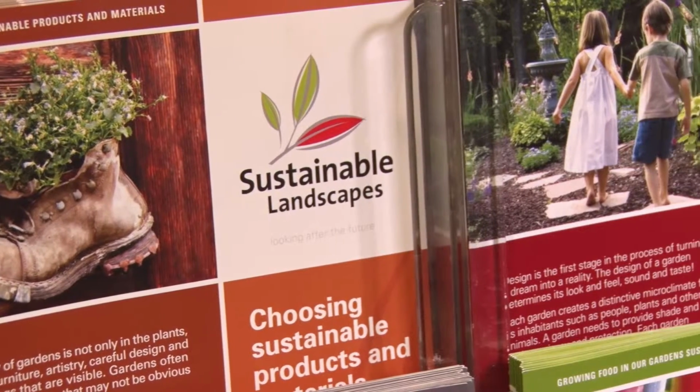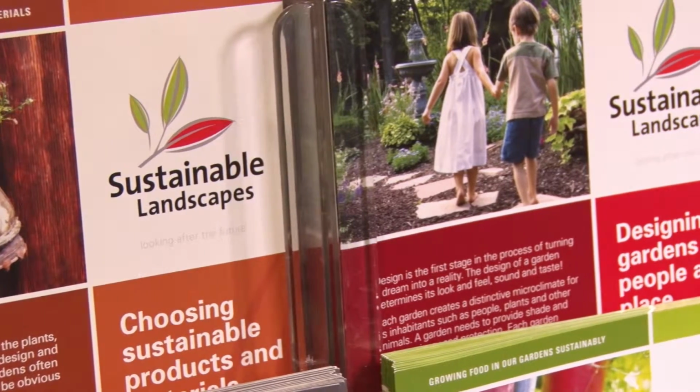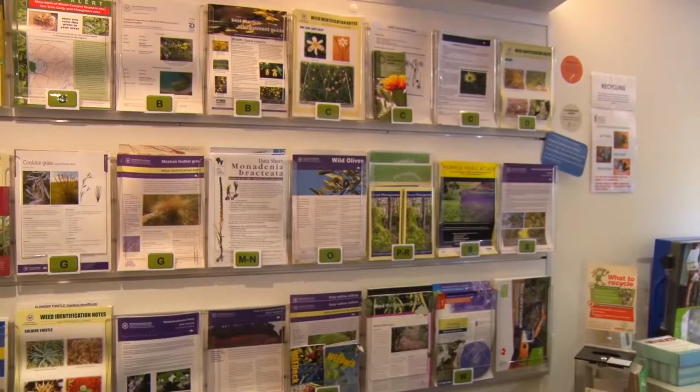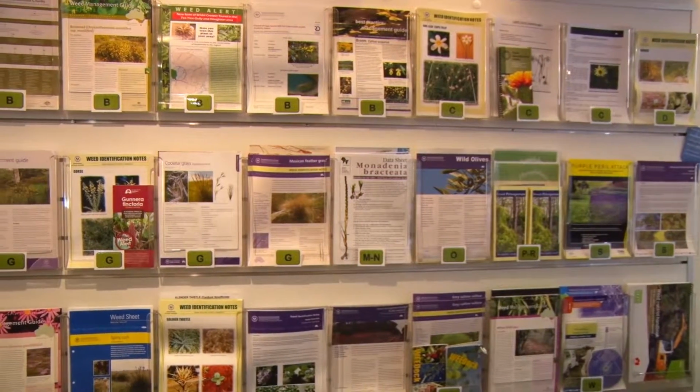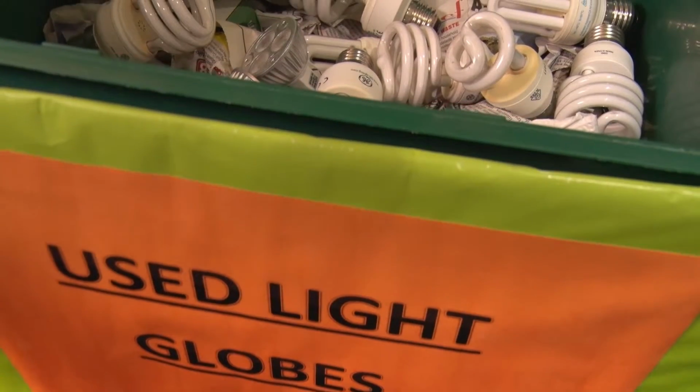In more recent years, there's been a strong interest in sustainable living, and we've supported that by sourcing information and holding workshops. This has covered different topics such as growing your own veggies, designing sustainable homes and how to reduce your energy use.